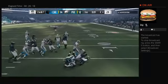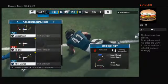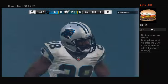Following the penalty, here's Stewart. And not going to be able to push this forward. He runs into a wall right at the line of scrimmage. No gain on the play, and it's going to bring up a third down.